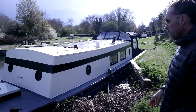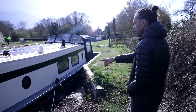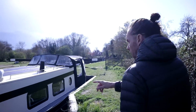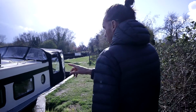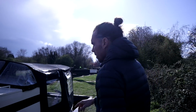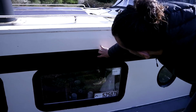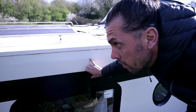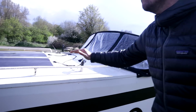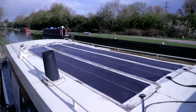So this is the original hull from 1920. Again, I don't know when the coach house was actually put on, but you can see here there is a panel here that begins there and ends there. That was what was added in 2016 to make her higher. Got full solar on the roof, that works a treat in summer.